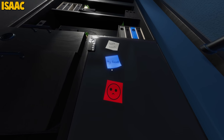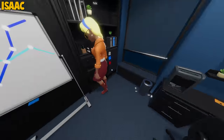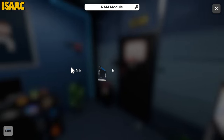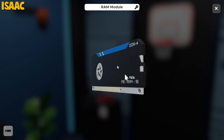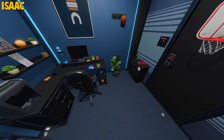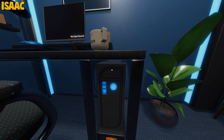Okay. All right, we've got a few of the obligatory drawers. There's a RAM stick in here. Ooh. Like an actual RAM module. It's DDR4, man. Like, they aren't messing around. Oh, wow. Look at that. With 19 on the latency as well, that's nice and low. I wonder what kind of capacity we're talking on that bad boy.